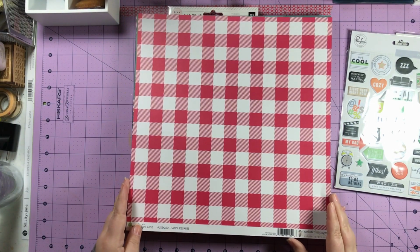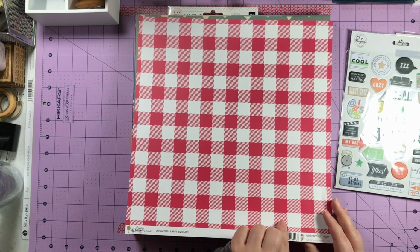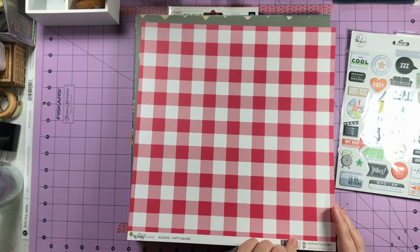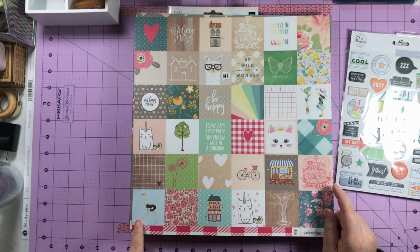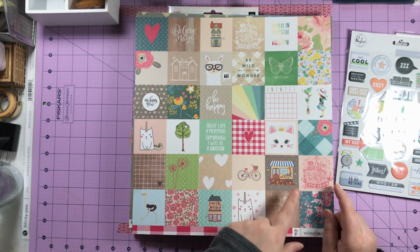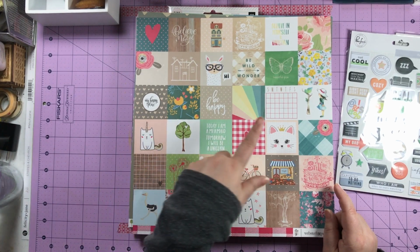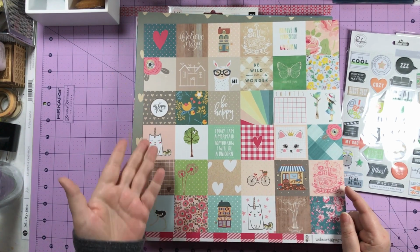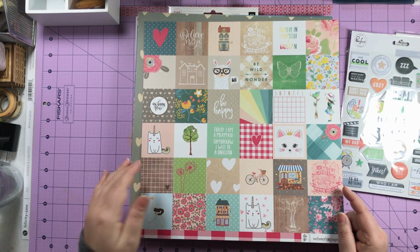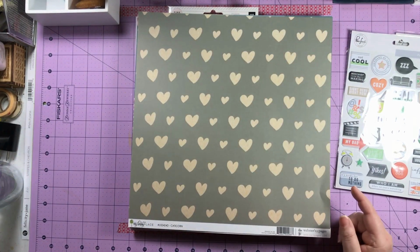So the papers I got were, first off, this one called Happy Squares. So it has a buffalo plaid style but in a hot pink and white. And then the B-side are these 2x2 squares in different patterns. So it also has the crowned cat, it's got the catacorn, has a llama, some very cute little things to embellish with, which is great because since it only has the stickers as its embellishment sheet, these are nice to cut out to use as embellishments as well.